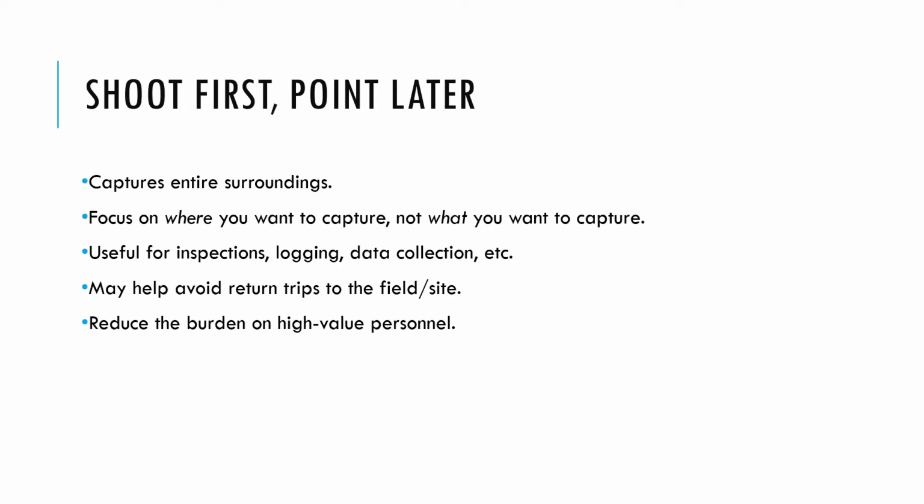With traditional cameras, you must know what you want to take a picture of ahead of time. 360 cameras capture your entire surroundings. You're no longer limited to capturing what you know and see, and instead can focus on where you want to capture rather than what you want to capture. For inspections and other operations where capturing the right information is critical, this can mean the difference between a return trip to the field or simply navigating imagery without ever needing to leave the office.